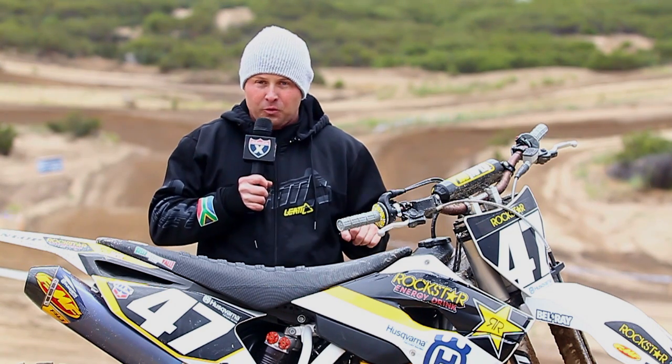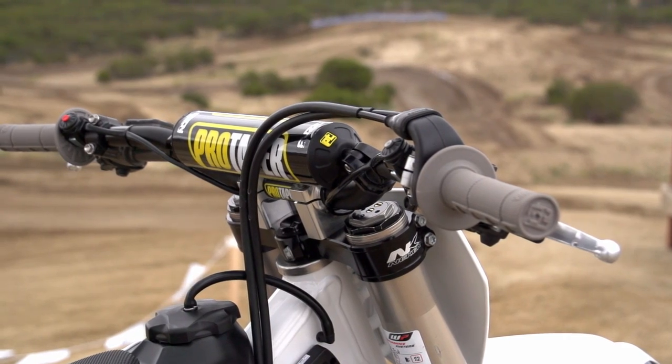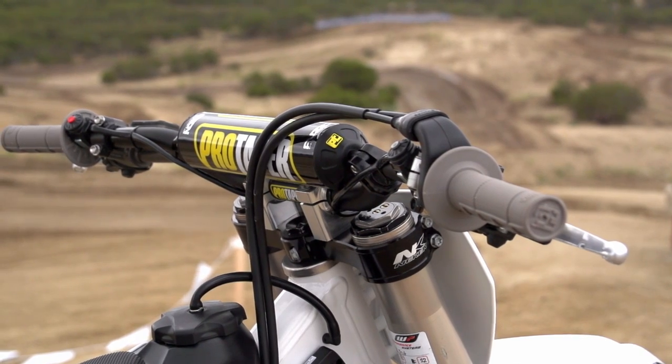I think for him, he's got a very strange setup. The bars are rolled way back. His levers are down and super far in. He's just got a very unique setup. I tried about a lap riding it like that, and I had to come in and change it. But it works for him. He goes obviously really fast with it.